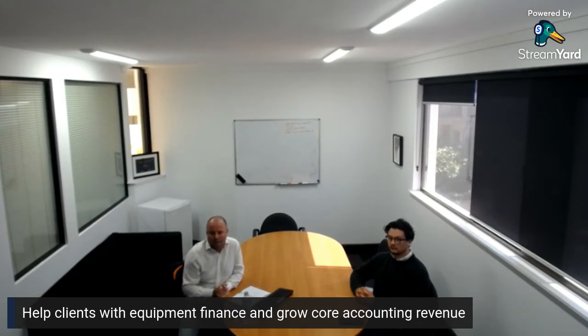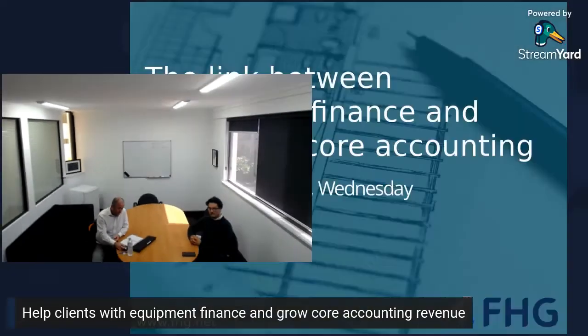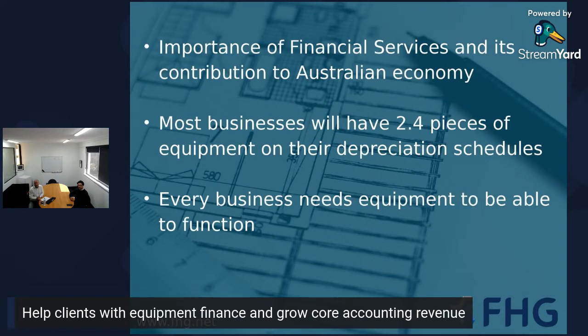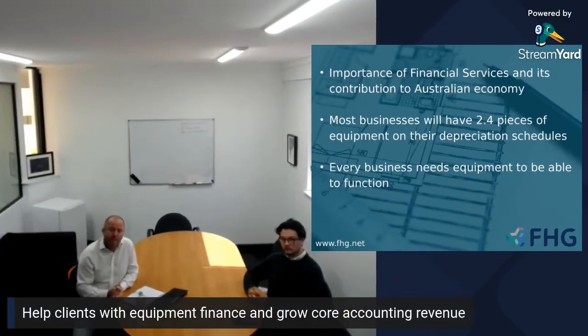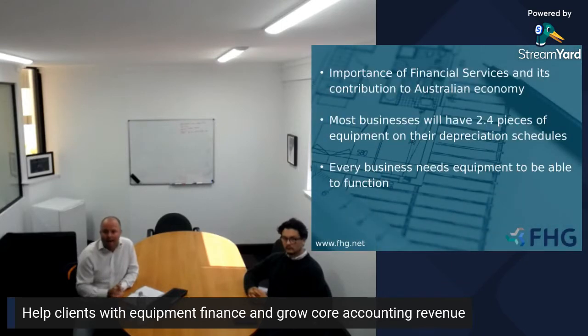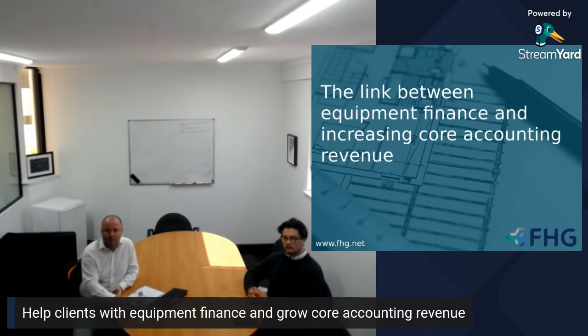The reason that it's likely to grow at such an amount is because we have an increasing population, we have increasing inflation, so house prices and equipment prices continue to grow, and also we have an ageing population where more people are taking part in that finance sector to enable us to continue to grow. With that in mind, the average business customer that you have will have typically 2.4 pieces of equipment on their depreciation schedules. Typically, they're pieces of equipment that these companies have actually financed. Each and every business that you look after will need equipment to be able to function.